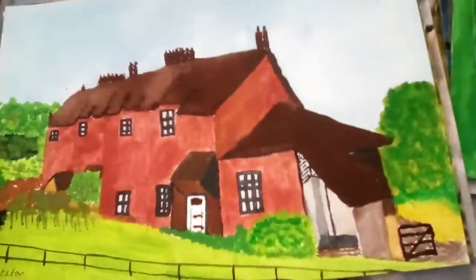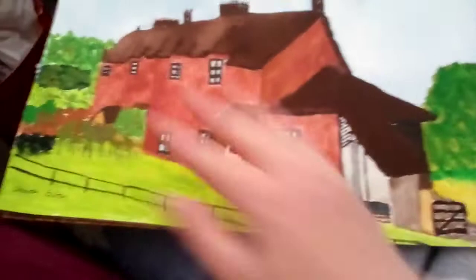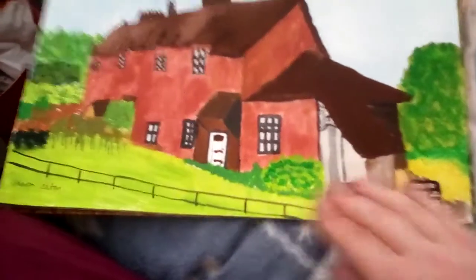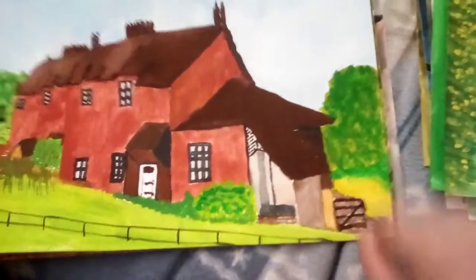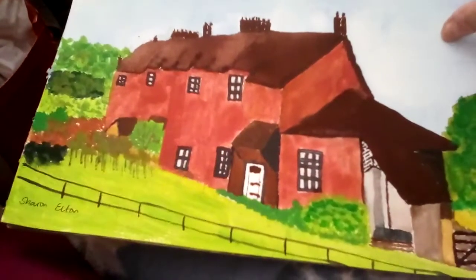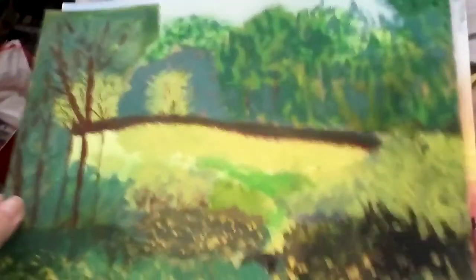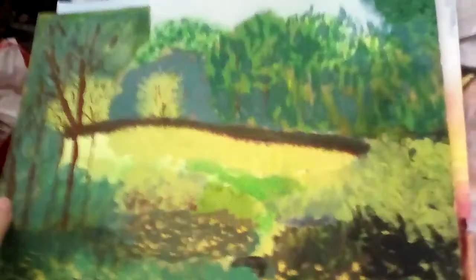Quite good. This is another demonstration from the magazine, Row of Cottages. Grass could do with some work. I think I rushed this bit, the front one. I think sometimes I do too much, you know, I work it too much and it spoils it then. But oh, this one's a good one.